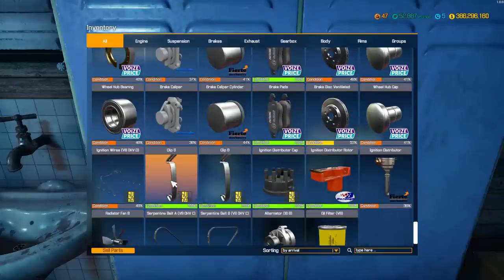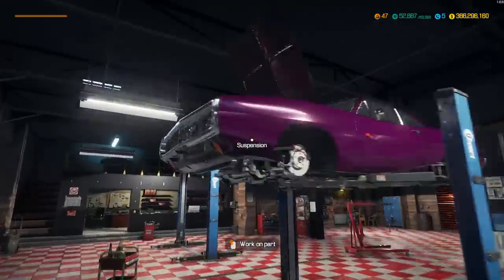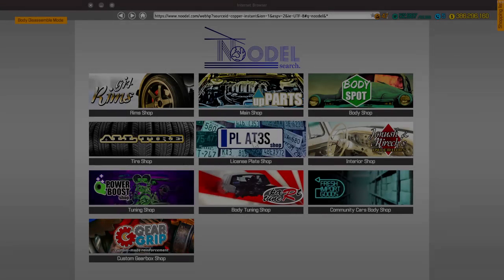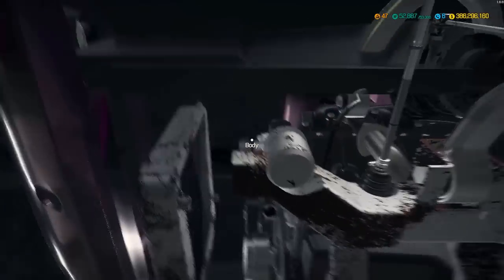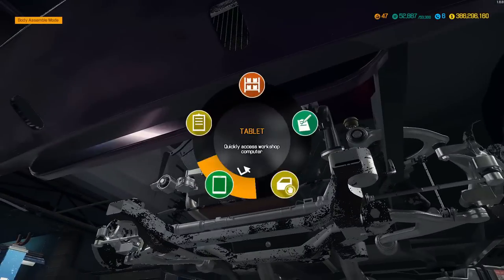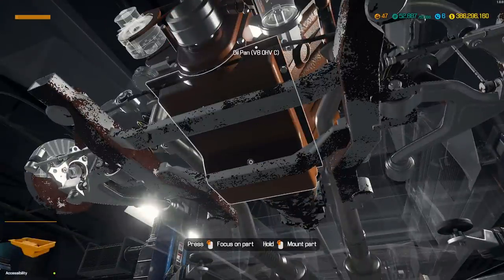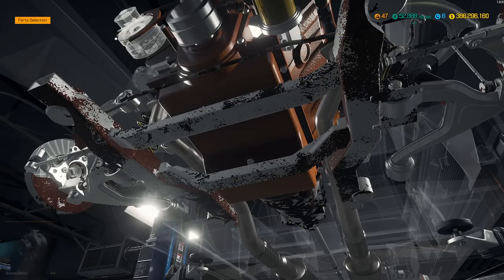Does he have an air filter, though? I guess we can see once we get to the car. Let's try and put a new oil filter on this thing, at least since we know we got that. Oh, don't need the tablet. Part mount. Let's see what we got here. Oil filter. Yep. Get that on there.